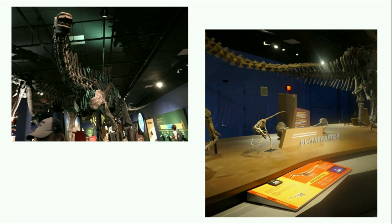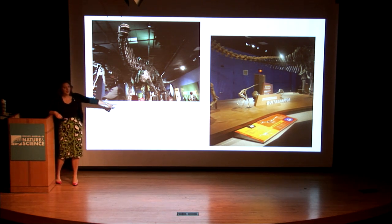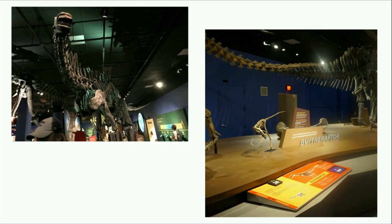Then we have our Amargasaurus. Amargasaurus is a large sauropod dinosaur from Argentina. It also has sails down its back. You can't see it very well in this picture, but similar to the Uranosaurus that we saw from Africa, this one has some sails down its back, and this one's about 30 feet long as well. And then Buitreraptor, this is the one I haven't figured out yet. Buitreraptor is a small predatory dinosaur, possibly feathered. It's only about 5 feet long and about 2.5 feet tall, so it's a tiny little dinosaur.